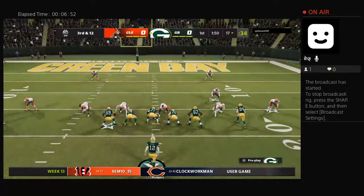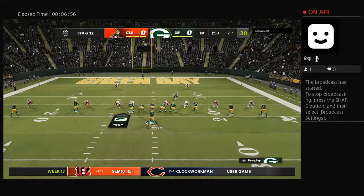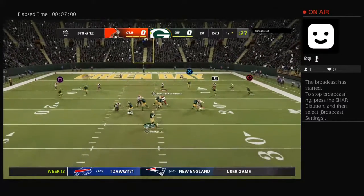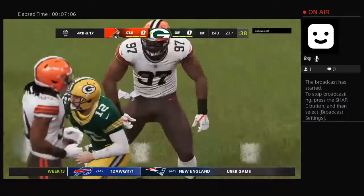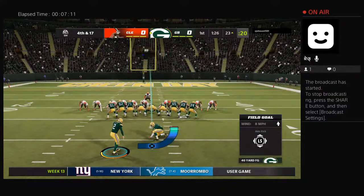The 13th play now coming on this opening drive. Here's 3rd down. To throw, it's Rodgers. He's going to be sacked back at the 23-yard line. And that'll bring up 4th down on a big sack with a loss of 5.